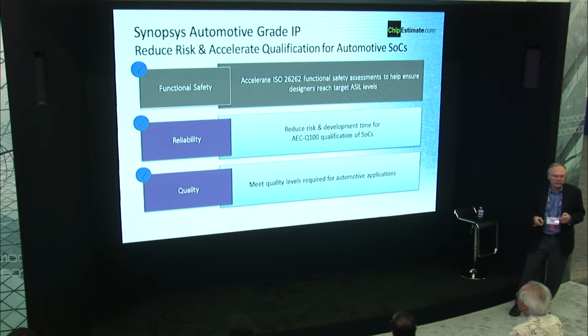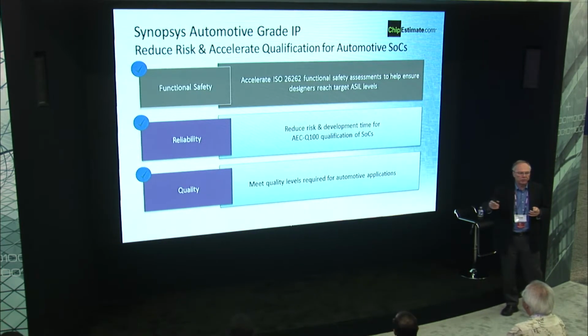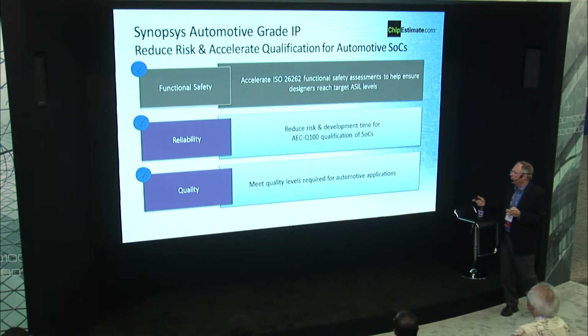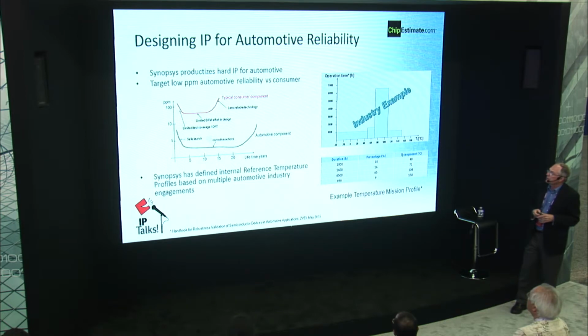And then quality. Quality is something that is a process. It is in the DNA of a design team. It has to be dedicated to quality from the beginning. It has to be built in. It has to be part of the culture in order for that to be really effective. And so we'll talk about these two.